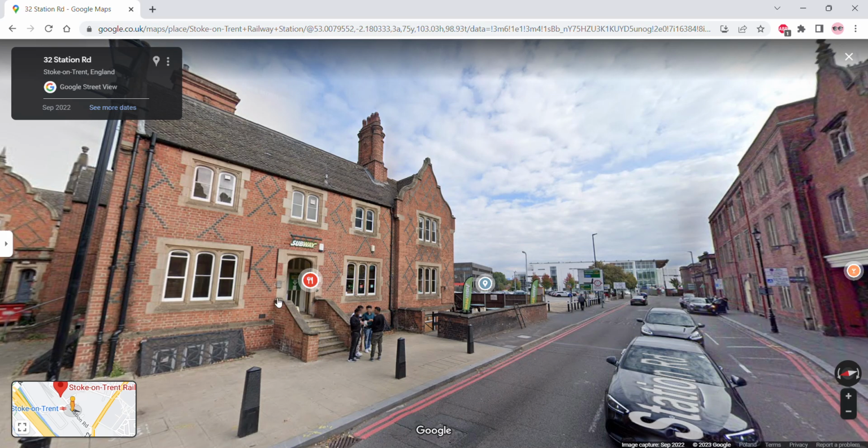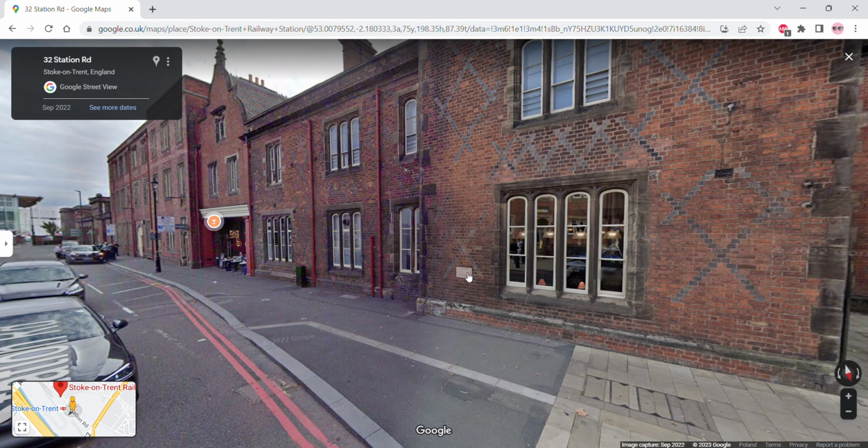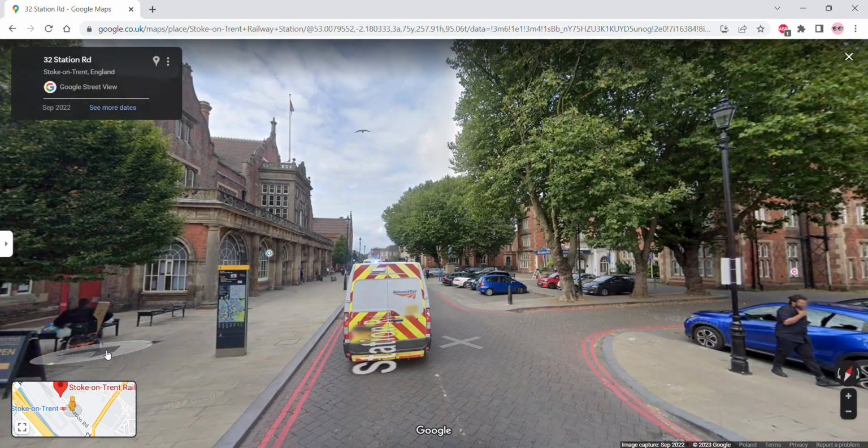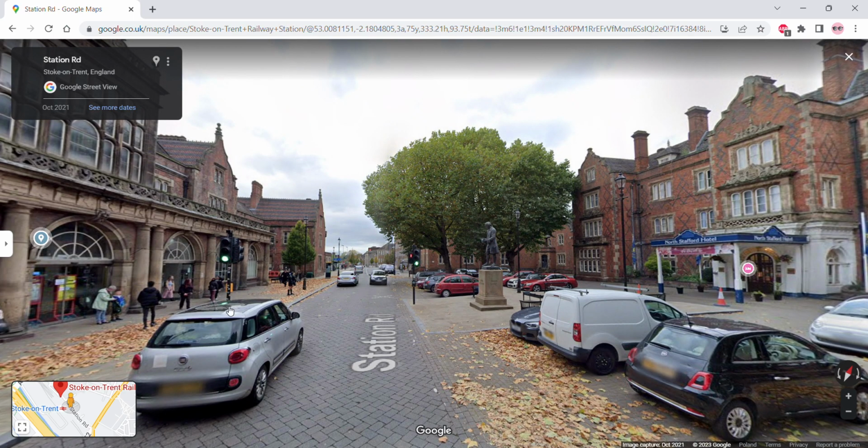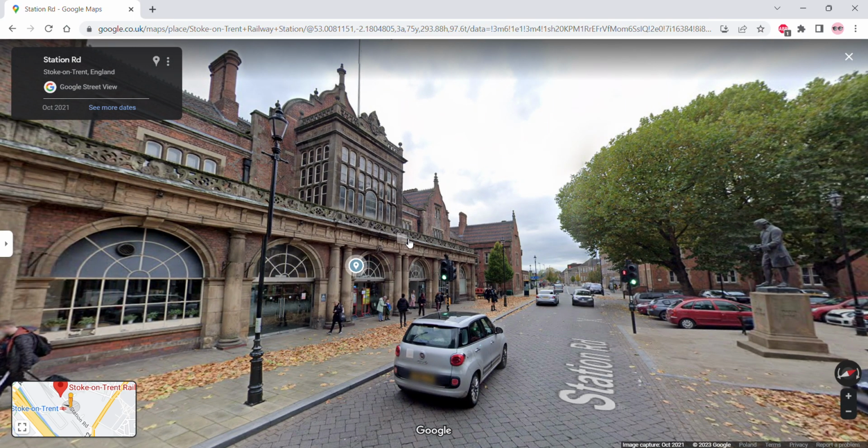They also have a Subway right inside here, if you want a cheaper option for eating, because the cafes inside the train stations all over the UK are kind of pricey. So maybe bring your own food and drink. So that's just the station.